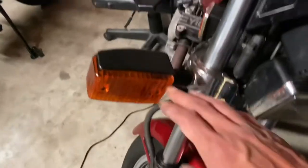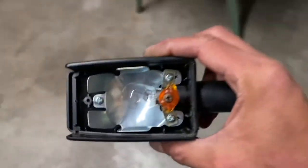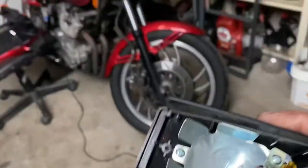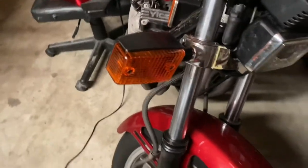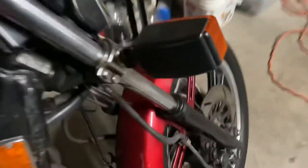Pretty cool. Had a cracked turn signal and replaced that. Got a pair of rear turn signals off eBay, real cheap. I looked at it and I'm like, oh okay, it's the same turn signal. I just take that off here, stick it on there.